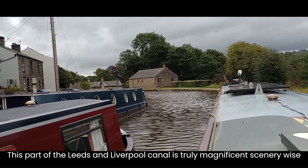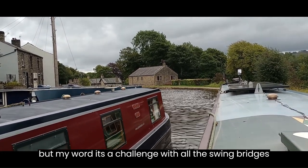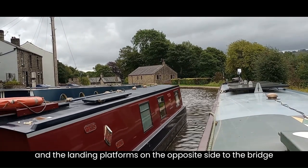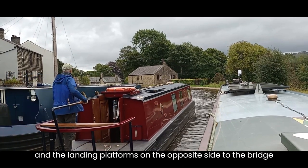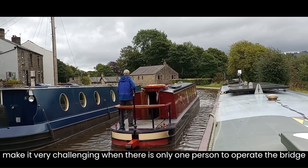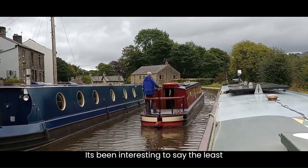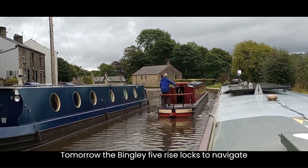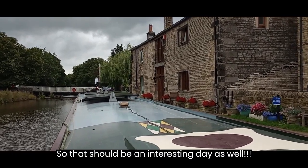This part of the Leeds and Liverpool Canal is truly magnificent scenery wise, but my word, it's a challenge with all the swing bridges. The landing platforms are on the opposite side to the bridge and make it very challenging when there's only one person able to operate the bridge. It's been interesting to say the least. Tomorrow, the Bingley five rise locks to navigate, so that should be an interesting day as well.